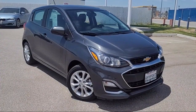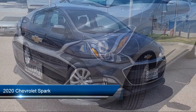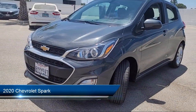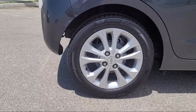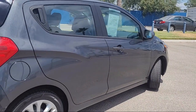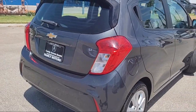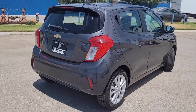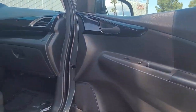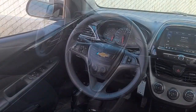And here's a look at another one of our great vehicles from our inventory. It comes equipped with smart device integration, MP3 player, continuously variable transmission, keyless entry, a four-cylinder engine, electronic stability control, steering wheel controls, passenger airbag, Wi-Fi hotspot, air conditioning, and has less than 70,000 miles on the odometer.